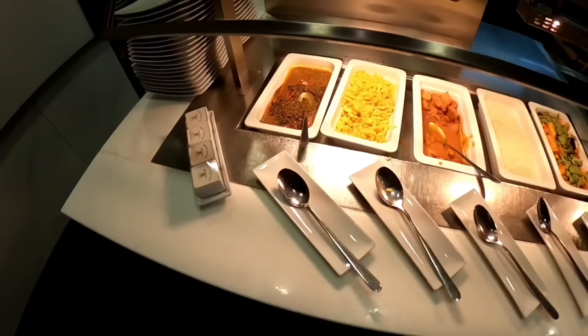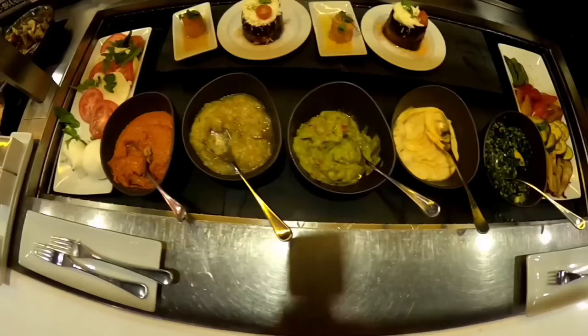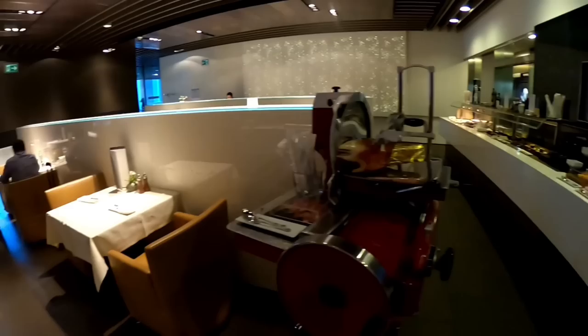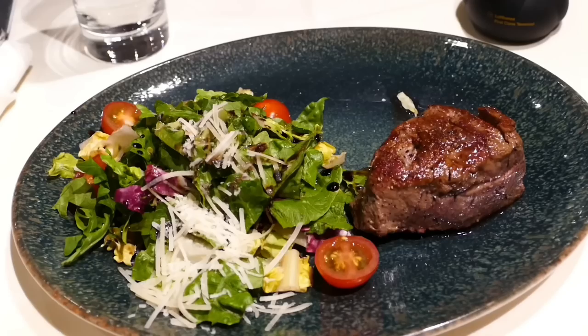You can help yourself from a buffet, but you really want to be ordering off the menu if you want to maximize your first class experience. I really recommend booking in a nice long connection in Frankfurt if you ever fly Lufthansa First Class, just so you can experience the first class terminal and everything it's got to offer. I had this incredible lean Uruguayan steak and salad for a light lunch and finished off with an ice cream sundae. Delicious.